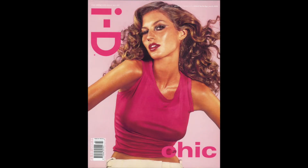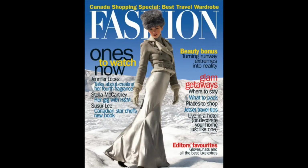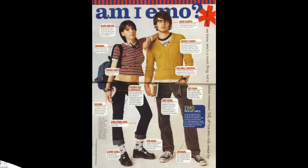The noughties. Many clothing trends in the 2000s were born out of globalization, the rise of fast fashion, and celebrities' growing influence as style icons. The 2000s were also home to trends that hit big and burn out fast. Technology and Y2K had a huge impact on fashion in the early 2000s.